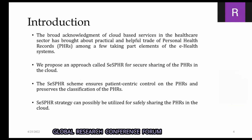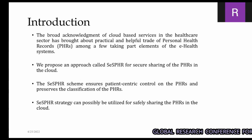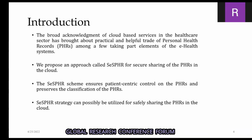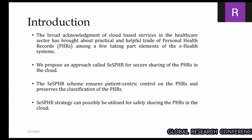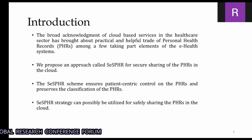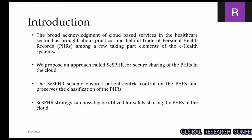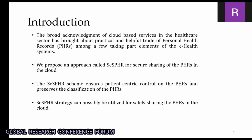Cloud-based service in the healthcare sector has resulted in the cost-effective and convenient exchange of personal health records among the several participating entities of the e-health system. So the patients can easily create and manage their personal health records. It contains information such as the medical history of the patient. Personal health records are created and managed by patients and made available to those who need to access them, so the patient can effectively communicate with doctors and other care providers to take advice related to health.